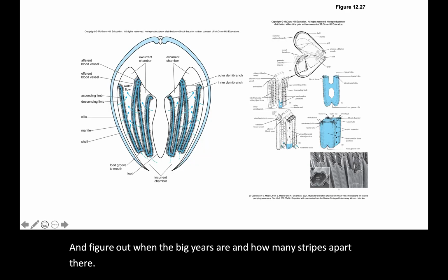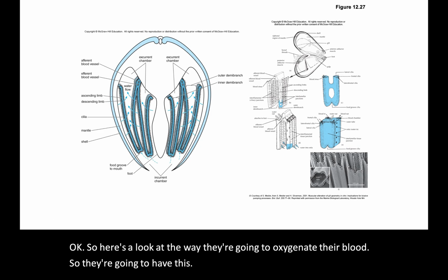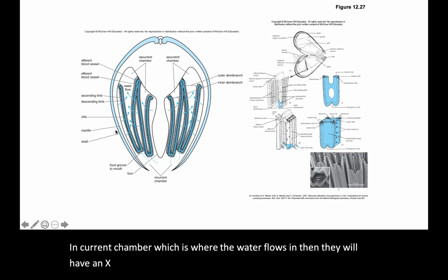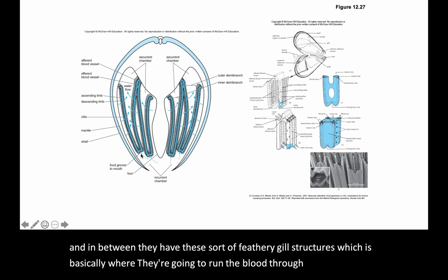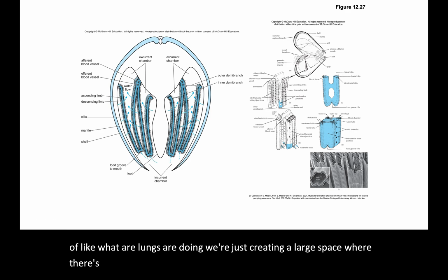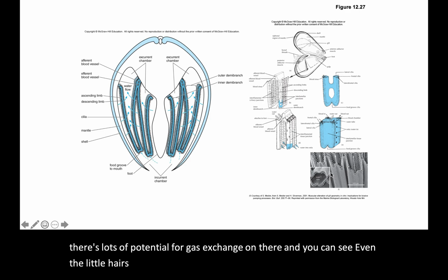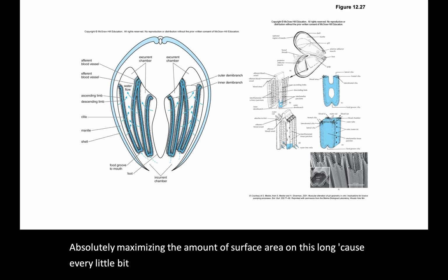Okay, so here's a look at the way they oxygenate their blood. They have this in-current chamber, which is where the water flows in. Then they have an ex-current chamber where the water flows back out. And in between, they have these sort of feathery gill structures, which is where they run the blood through. This is kind of like what our lungs are doing. We're just creating a large space where there's lots of potential for gas exchange. And you can see that even the little hairs on this are folded, crenulated, just like that. So it's absolutely maximizing the amount of surface area on this lung, because every little bit extra helps them to breathe, and so it's really worth it.